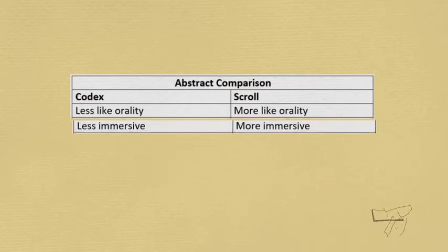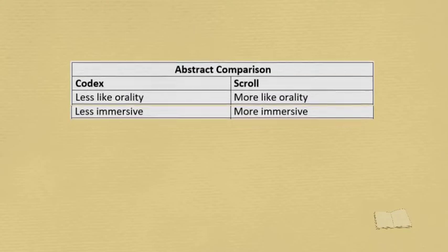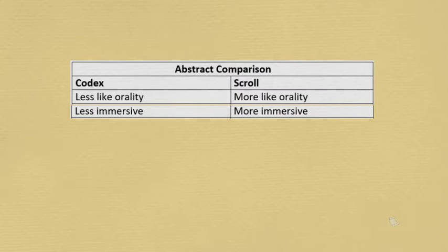Historically, the scroll had been used as a reminder text in case a speaker forgot part of what they were saying. Its contents were more of a continuous stream of consciousness, not broken by headers and page numbers. Certainly, it felt more immersive than the codex.